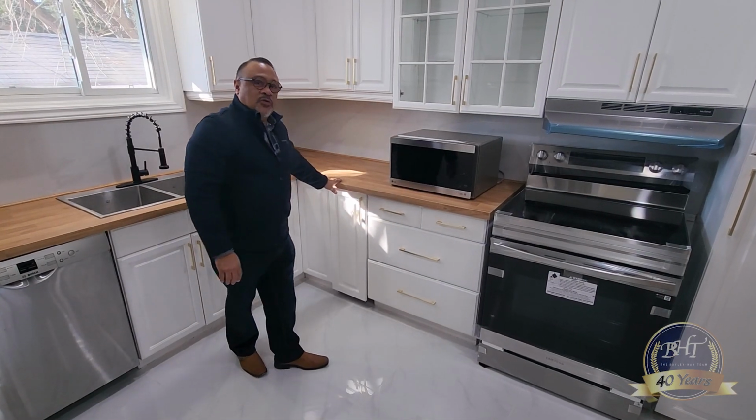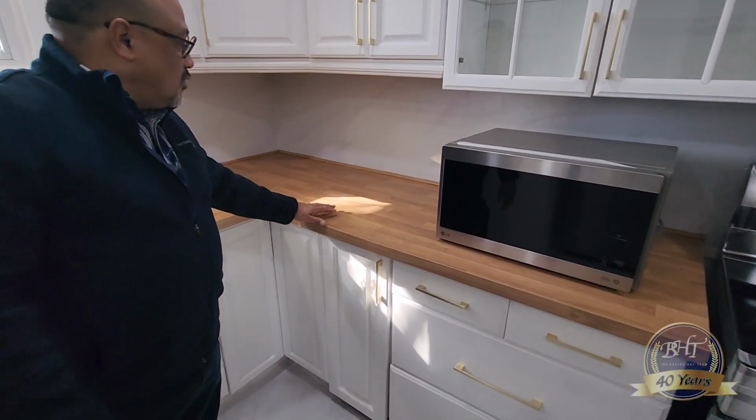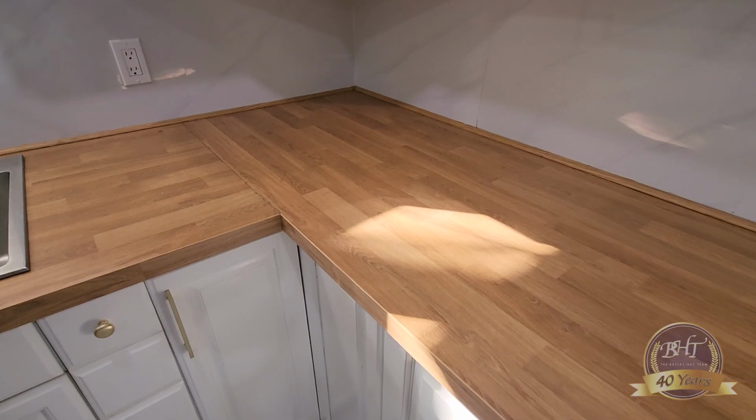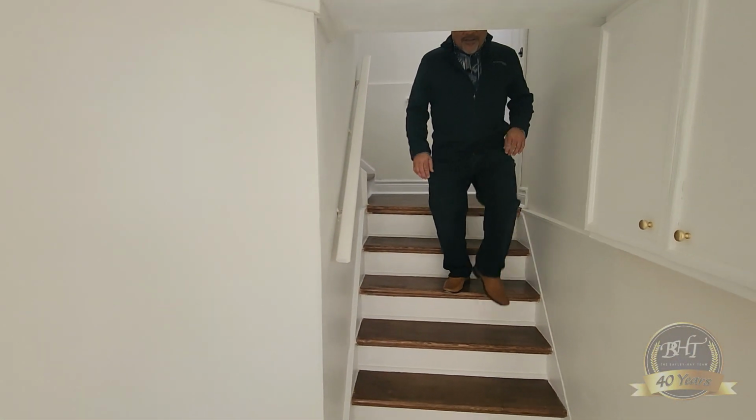And you know what I think is cool? Is the butcher block look. That's a nice look, in my opinion. It's an ideal contrast with all of this white. Oh, that's awesome.